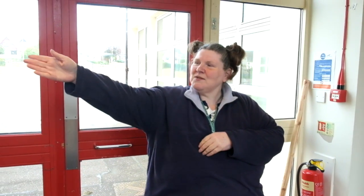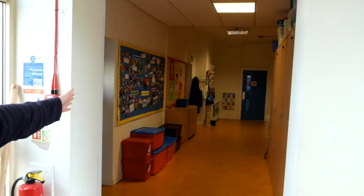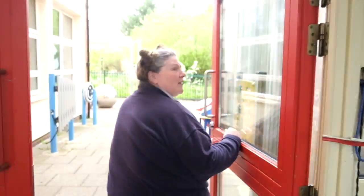Now that we're inside, we can go three different ways. We can go this way to all the classrooms, and we can go this way to soft play, sensory, and one classroom, or we can go straight ahead to the garden. Come and I'll show you the garden. There's lots of fun things out here.